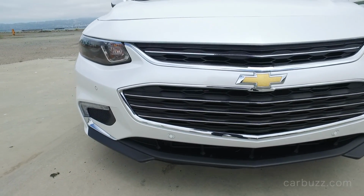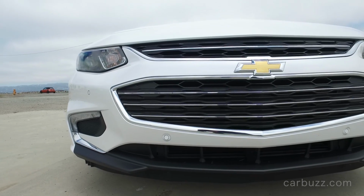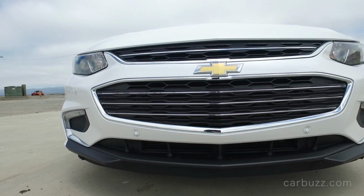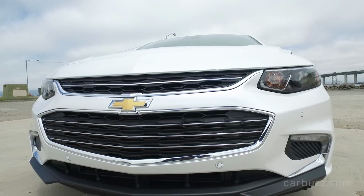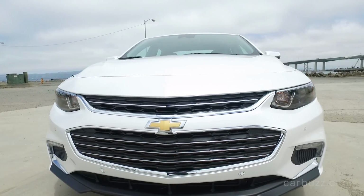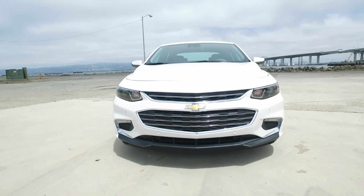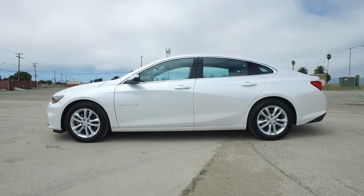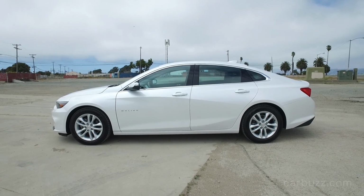Folks, this is really big. This is big as in great news for GM, especially Chevrolet. The Malibu has come a long way, but now it is better than ever, this 9th generation. It's very roomy. The trunk space, excellent. You do lose a little bit because of the battery pack. It is behind the rear seats, but again, it's not a deal breaker by any means.